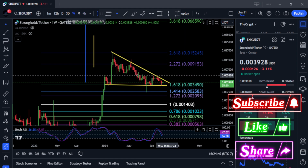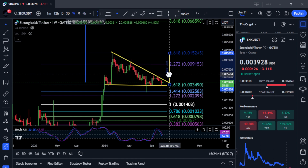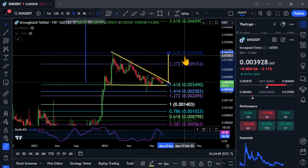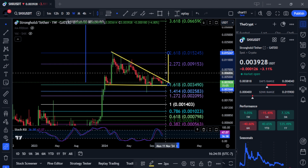Now, if we get all this off the chart, the measured move here, if it does break up and we hold over those levels, potentially has the price coming all the way up to the 2618 where it got stuck back here, back to 1.5 pennies. So we'll see if that ends up playing out. Of course, we will cover whichever way this thing moves.